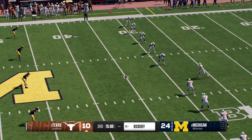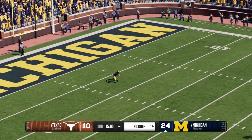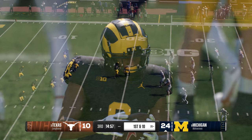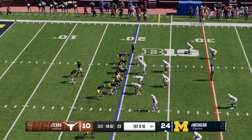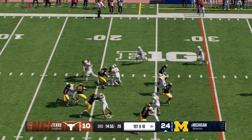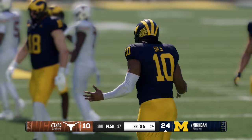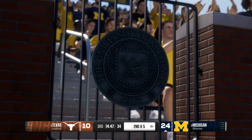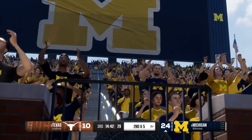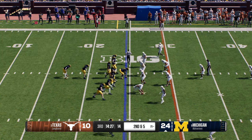Longhorns will kick this away to get the second half going. Return begins inside the 10. And he's stopped at the 20, trying to make something happen, but that's good coverage there. And the Michigan offense comes back out on the field. First play of the third quarter is a handoff. What's the play call here on second down for this offense?